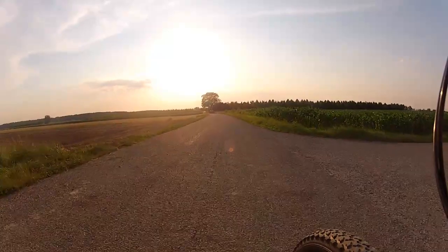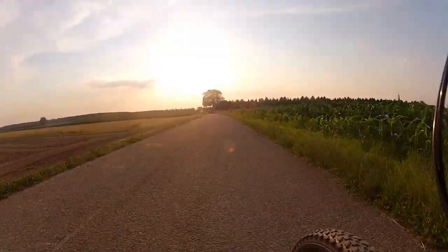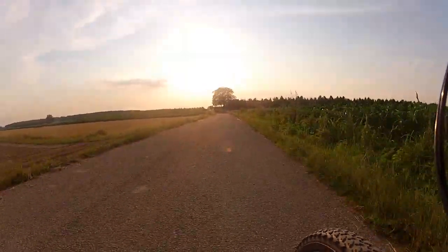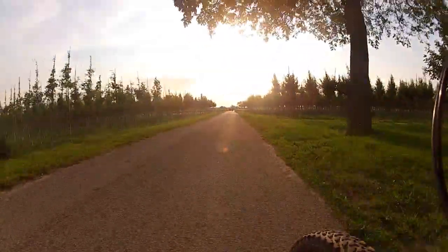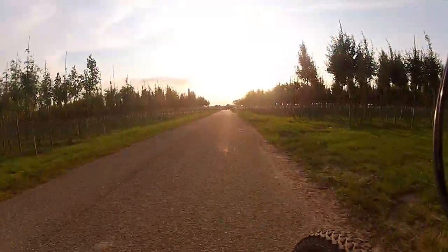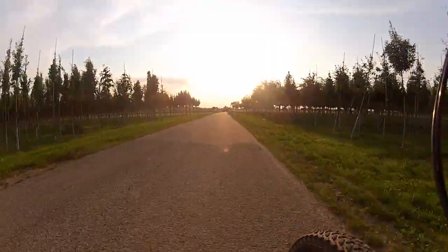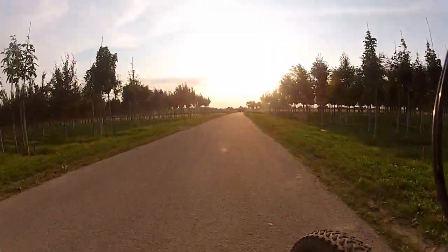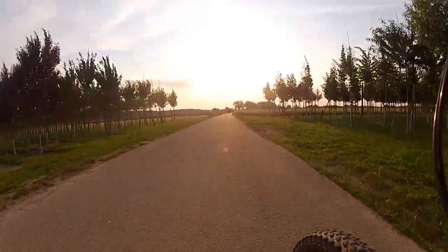There on the right we've got maize, sweet corn, but not sweet corn, cattle feed maize, chicken feed maize. And most of these trees are sold all over Germany to councils. You know, a council needs a tree for somewhere, they get them here.